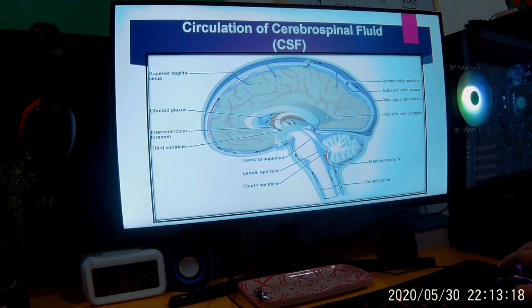So the CSF from the choroid plexus circulates into the 4 ventricles, and then through the apertures it circulates around the brain stem, into the space between the brain and the meninges. Then it cushions the brain, usually for shock and impact, but not for severe impact, usually for minimal ones.